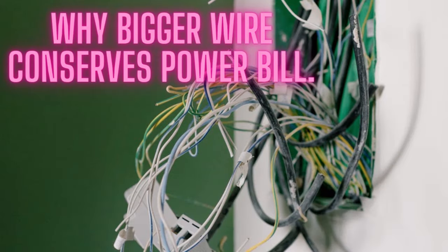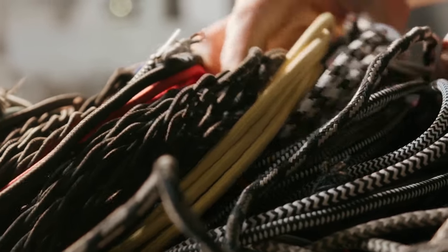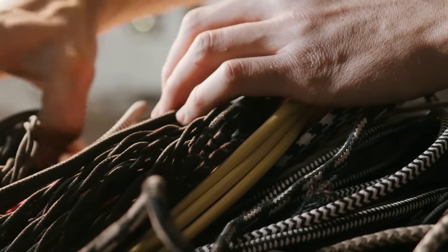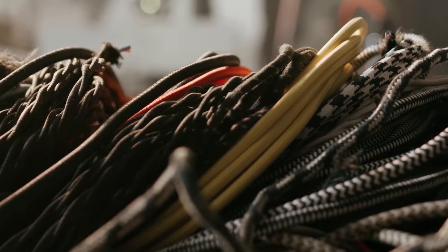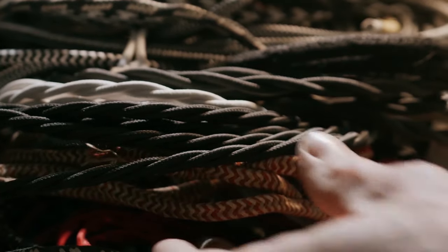Why does a bigger wire conserve your power bill? A wire is mostly used in electrical work, usually a flexible strand or rod of metal. The use of wires is for mechanical loads or electricity and telecommunication signals. The wire is commonly formed by drawing the metal through a hole in a die or draw plate.